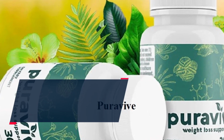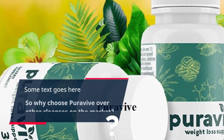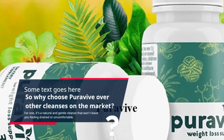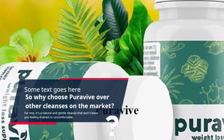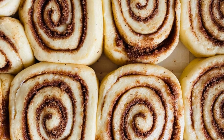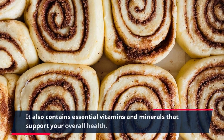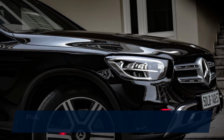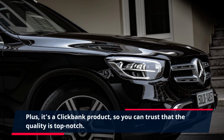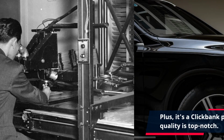So why choose Puravive over other cleanses on the market? For one, it's a natural and gentle cleanse that won't leave you feeling drained or uncomfortable. It also contains essential vitamins and minerals that support your overall health. Plus, it's a Clickbank product, so you can trust that the quality is top-notch.